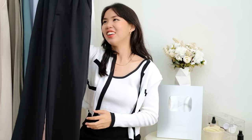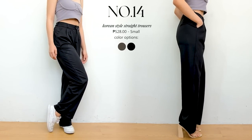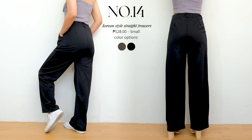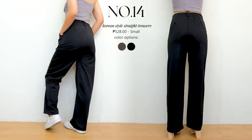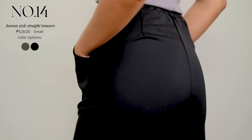Next, I have are the black pants. Actually, I have 3 black pants for you guys. So, this one is for my petite girls, for my very small person. So, pwedeng-pwede to sa inyo. It has the same quality as the white first pants na pinakita ko sa inyo. It has that stretchy polyester material. It's not the usual type of tela of trousers, but still, the quality is super nice.